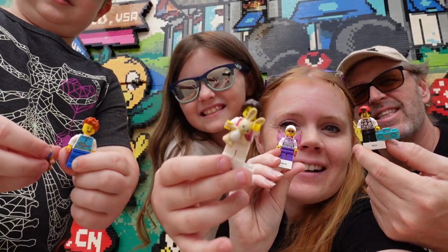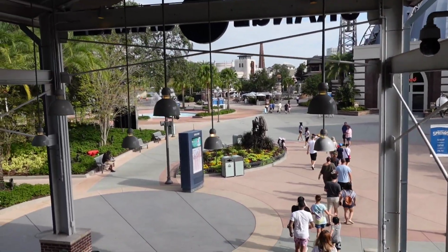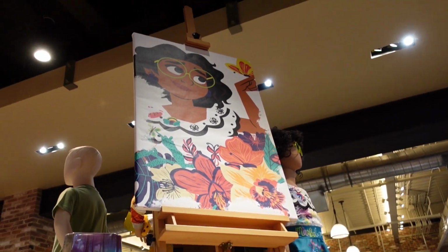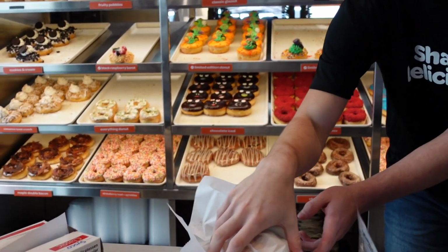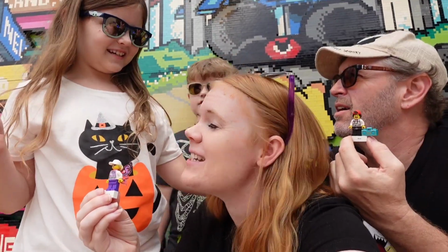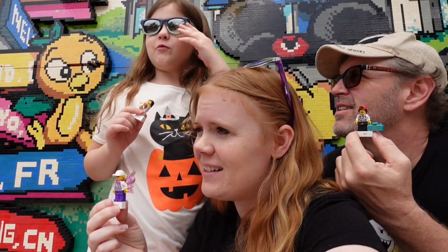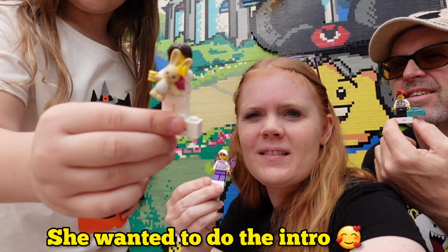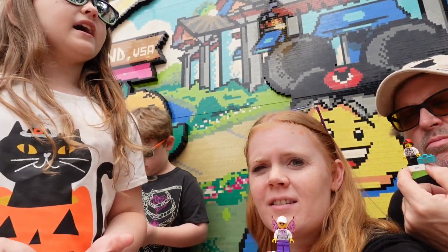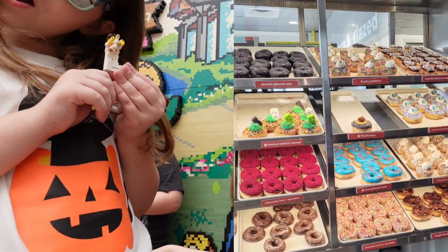Come and join us today at Disney Springs so we can make some custom Lego minifigures. We're going to show you some of the new Encanto merch and more, and we're going to try some donuts. Okay, we're all ready today. We're at Disney Springs, and we came here to make our own Lego minifigures, and we're gonna try some donuts.